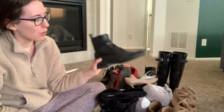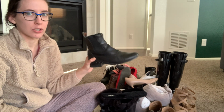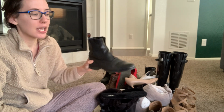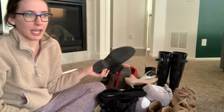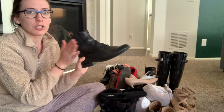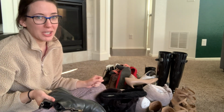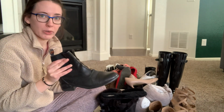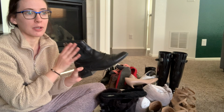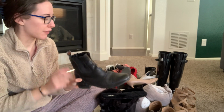So I wanted to restore these at the cobbler and see if I could use them for winter until these ones bit the dust, and then buy a new pair, as opposed to selling these and then buying a new pair of winter boots. I wanted to try it out. And actually, we haven't had much snow yet, so I haven't really been able to test if these are good for winter. However, I have been wearing them all fall long, and they're very comfortable. So these are a definite keep.